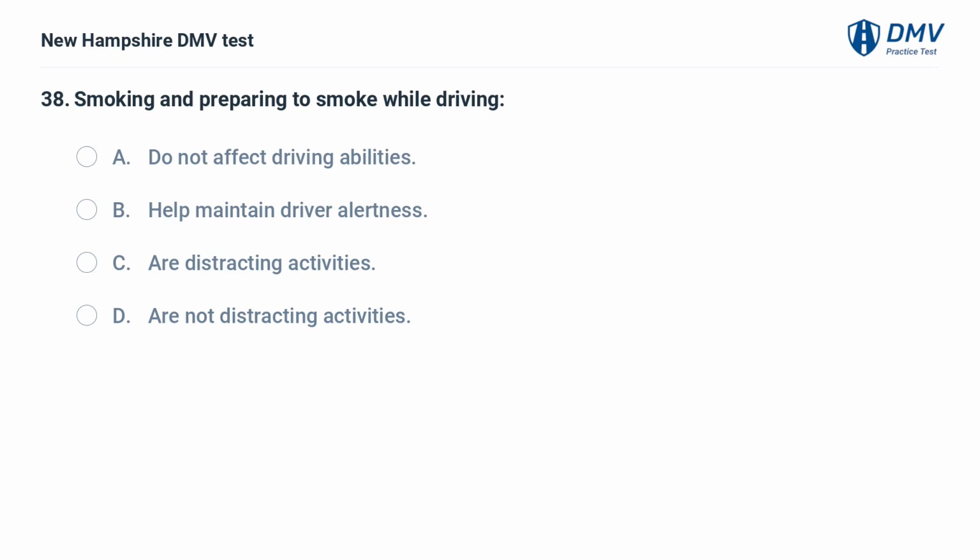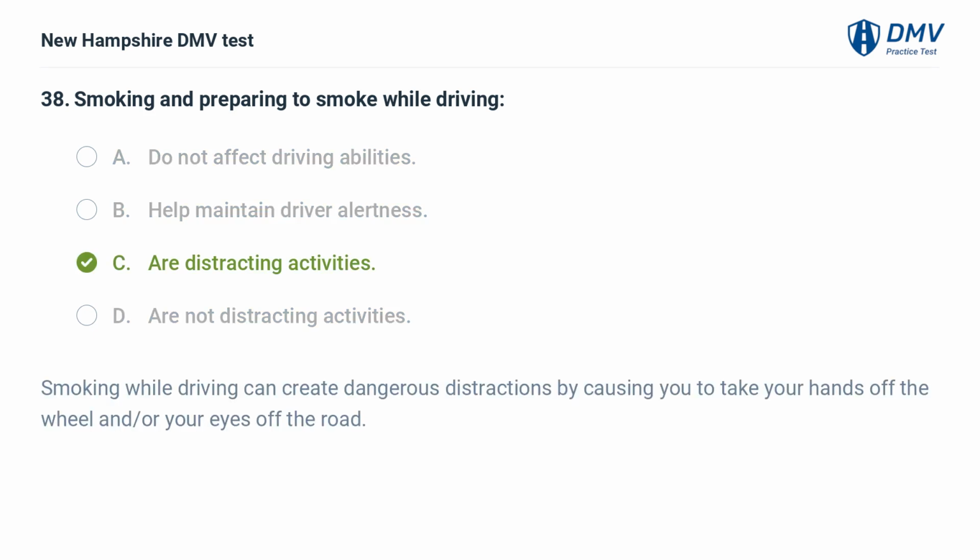Smoking and preparing to smoke while driving: A. Do not affect driving abilities. B. Help maintain driver alertness. C. Are distracting activities. D. Are not distracting activities. C. Are distracting activities. Smoking while driving can create dangerous distractions by causing you to take your hands off the wheel and/or your eyes off the road.